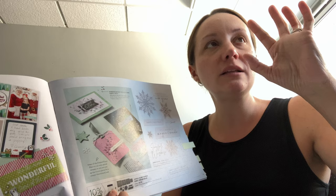So instead of a completely negative space, you kind of get this hybrid. So I think that's really neat. That's part of the Joyful Flurry bundle. It's the frosted flurry dies that do that, and those coordinate with the Joyful Flurry stamp set.